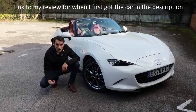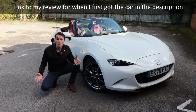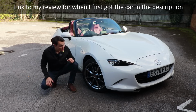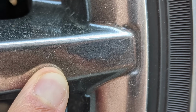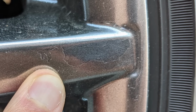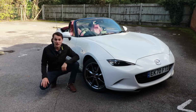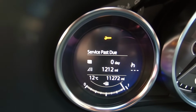Well, despite me driving this hard on track, it's been mechanically sound. There's been a few minor issues. One that's been resolved, that was this wheel. The lacquer started peeling on it. I took it to Mazda Underwoods in Colchester. They had a look at it, could see that it wasn't me that had damaged the wheel, so they replaced it fuss-free.